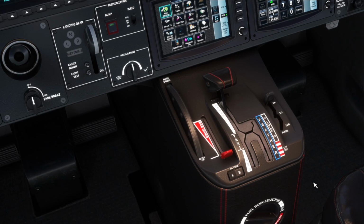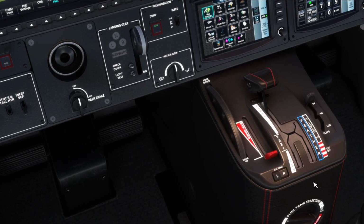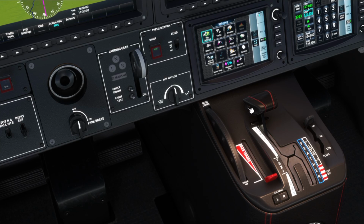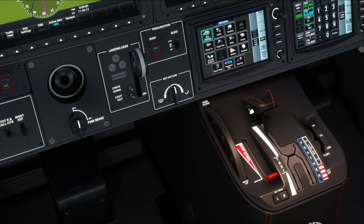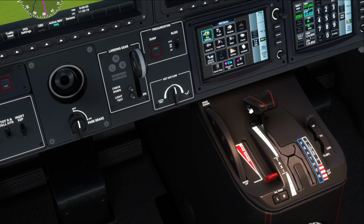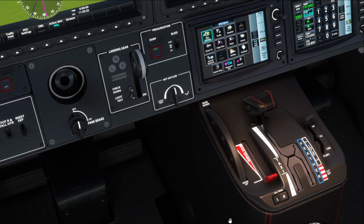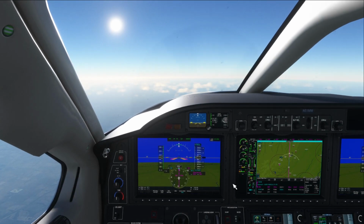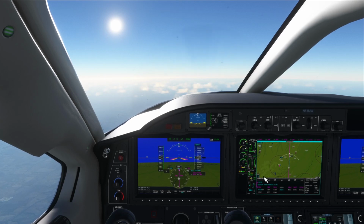I was going to look to see if there's a toga button. I would imagine that might be the toga button there. I bet it is, because this thing does have toga, and that's takeoff and go around. If we miss our approach, I can push that and the aircraft will begin to set itself up to climb.